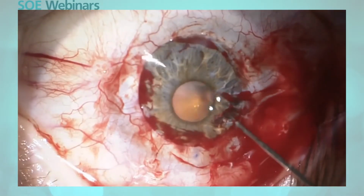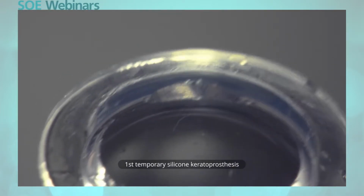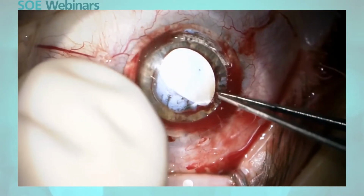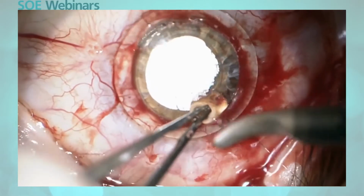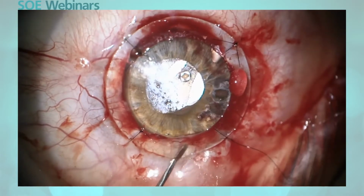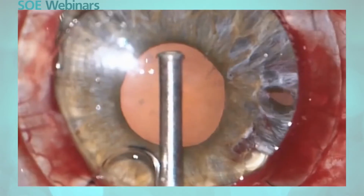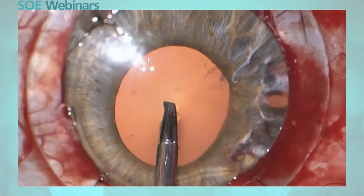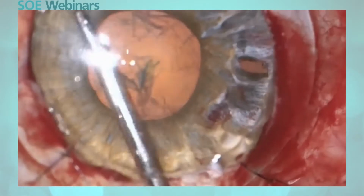We have created an entrance for the phaco tip at the side of the temporary silicone keratoprosthesis. We fixed the temporary artificial cornea with interrupted stitches. The anterior chamber under the temporary cornea was filled with OVD. Capsular hexis was performed with endoforceps through the modified entrance at the edge of the temporary silicone artificial cornea.